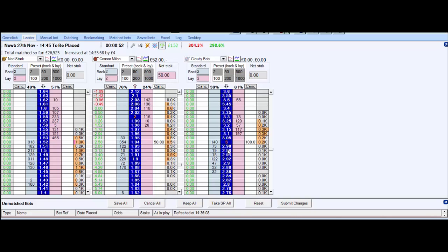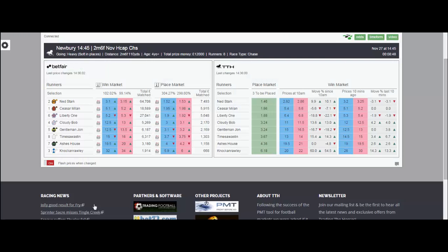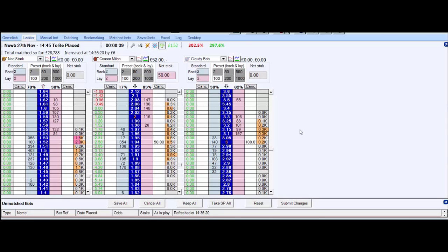And here we go. Let's get on Cloudy Bob and see what we can do. The price looks like it should be high, so we're going to lay at 3 for £100. And just sit in there.